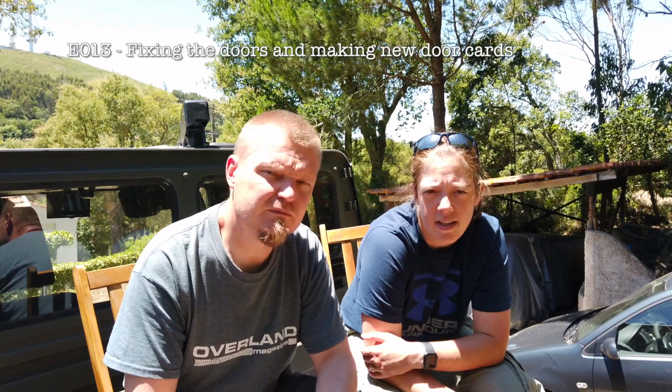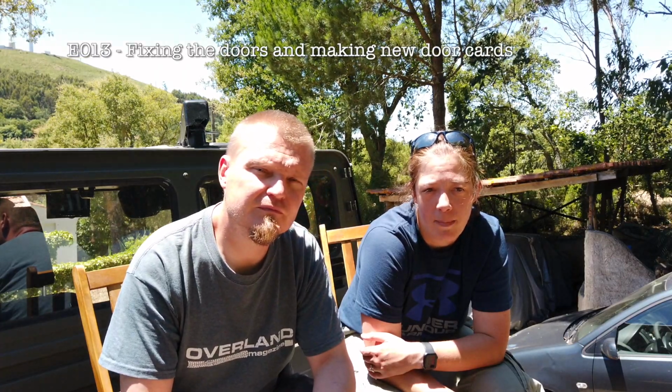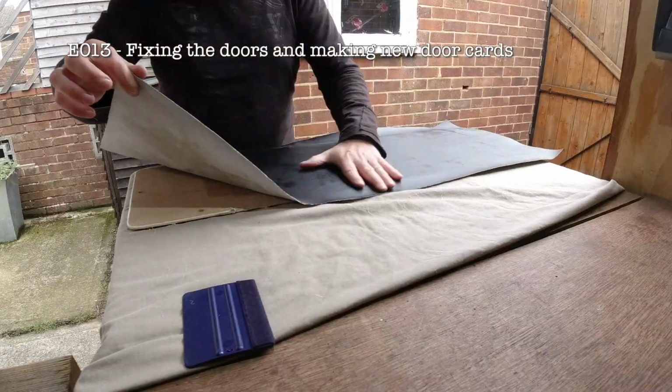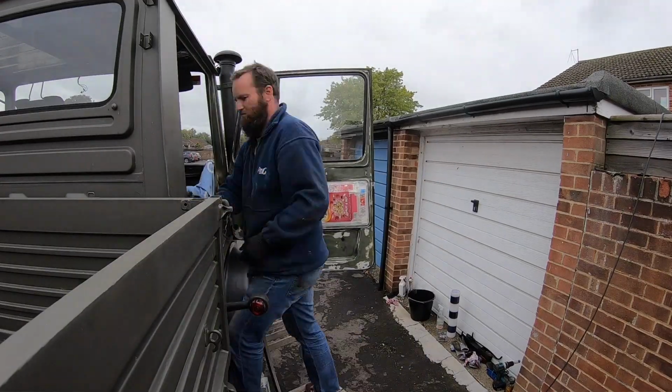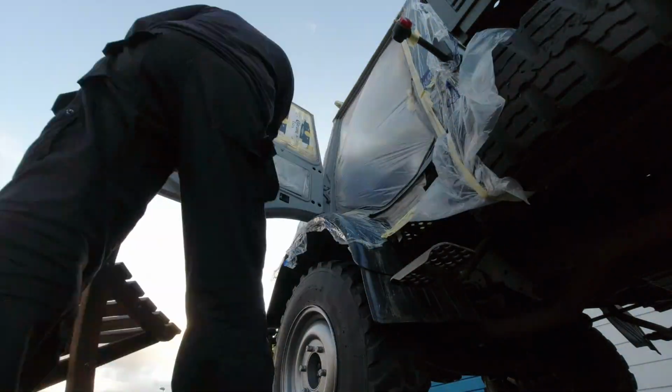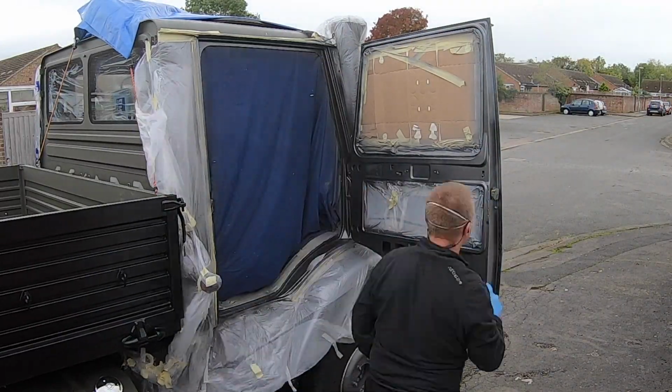In episode 13, we spray painted the door shuts, and we made some new door cards using the same or similar method that we made the roof and hatch liner out of. So out of thin plywood and covering them in vinyl.